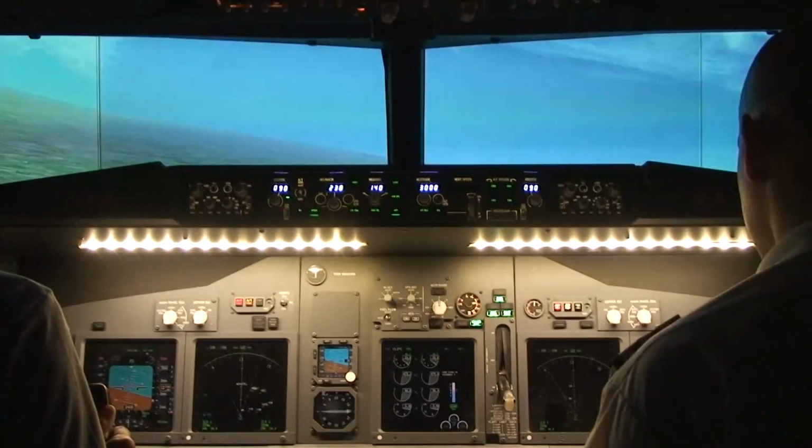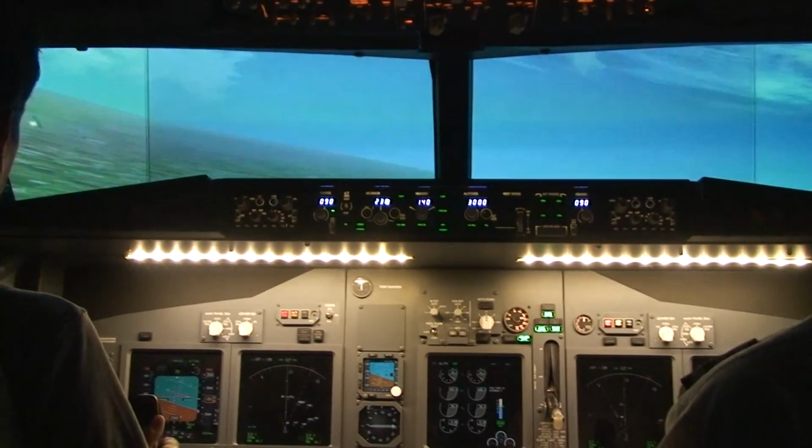You can see the runway out there. Two reds, too wide. That's a little bit high.